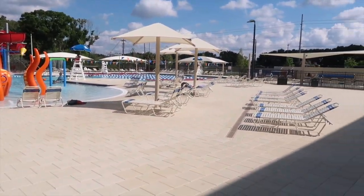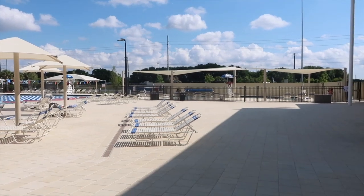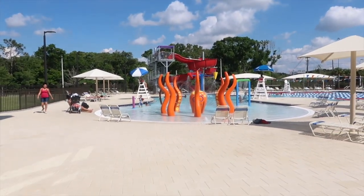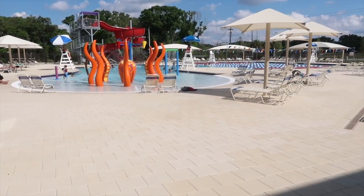Kids that do come, if they want to go on the slide, they got to be 48 inches tall. And then they have to pass a swim test. 60 seconds treading water and then swim.